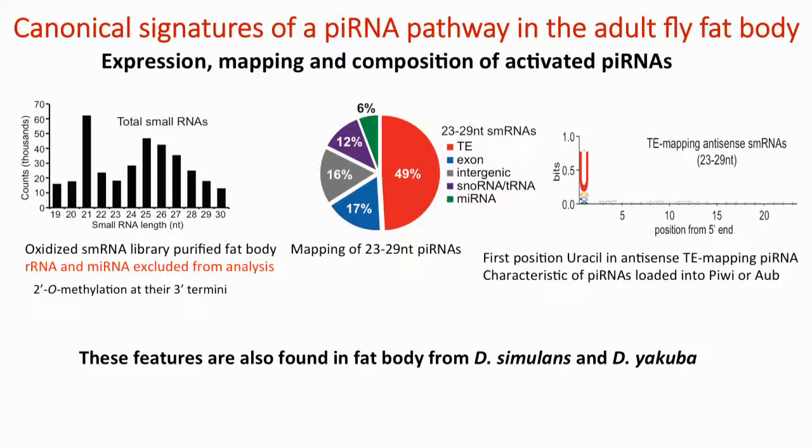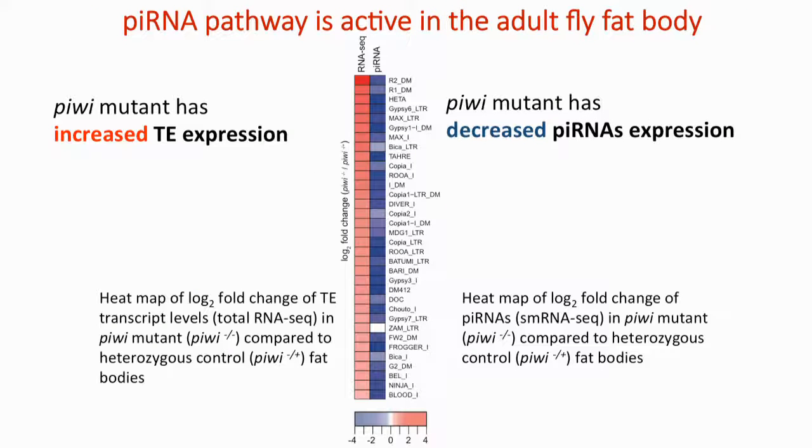If we then look at another canonical feature of piRNAs, which is a first position uracil in an antisense direction, we see that that's present as well. In addition to melanogaster, we looked at simulans and yakuba and found these same features, so that we are seeing a piRNA type pathway present in the adult fat body in all of these different species.